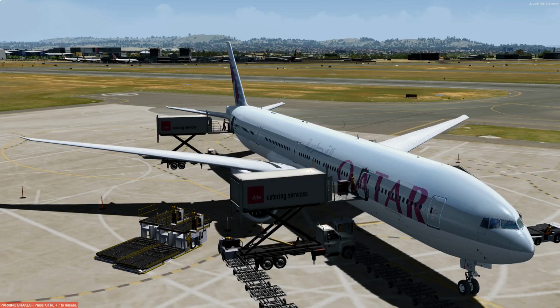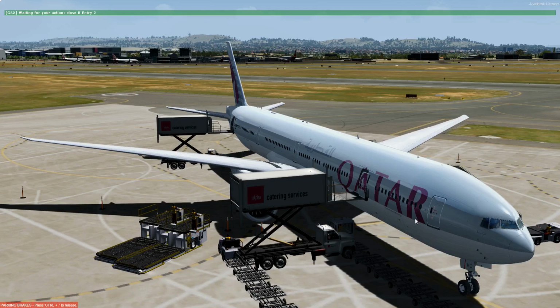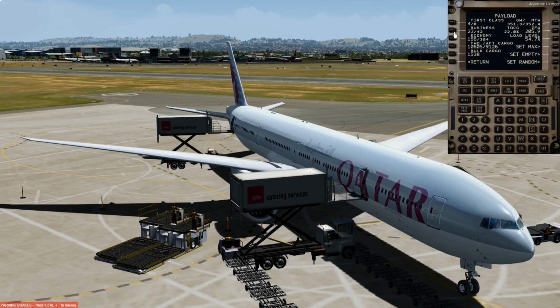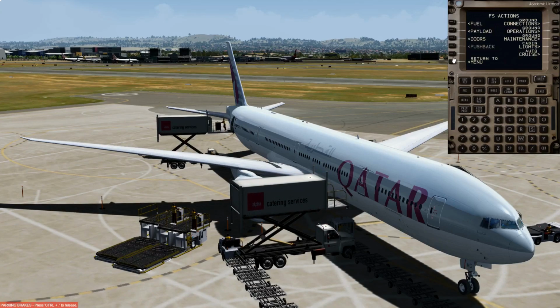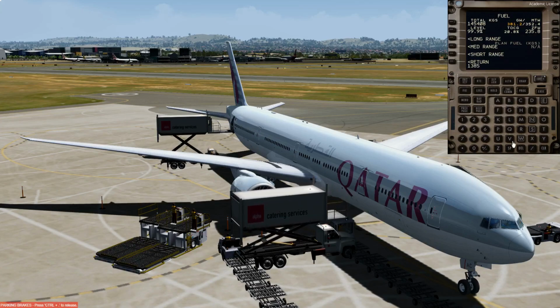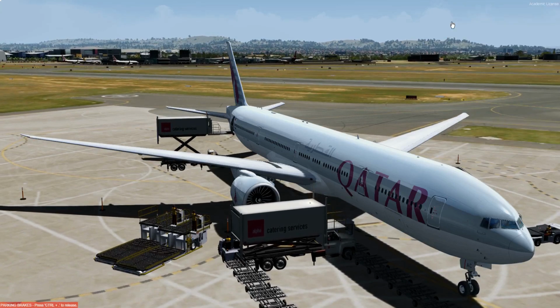But yeah, anyway, catering is doing its thing now, so we're just gonna plan this flight. Flight time is going to be just under an hour, especially in a 777. We're going to be cruising at a lower altitude, so the speed is going to be much faster. Maybe not as much wind, but we should be there quite early. It's almost a full flight today. Just gonna put in the payload now.